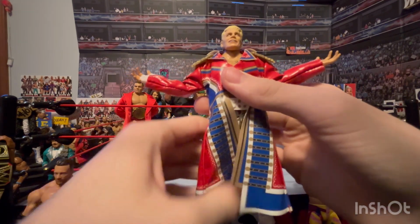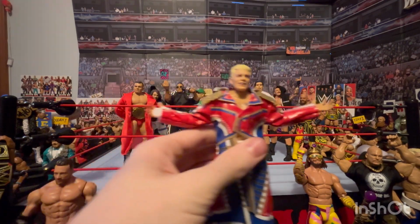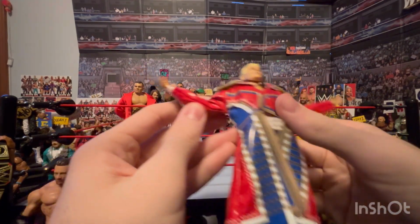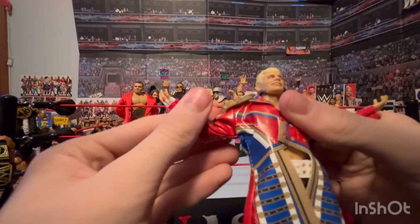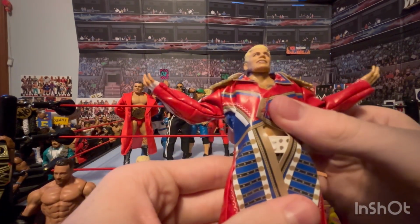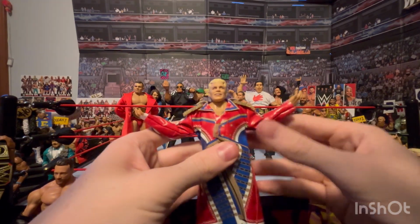I am a little biased because Cody's my favorite wrestler of the year, but I was actually really debating between Gunther and Cody being the number one spot. So it's not like I just said, oh, Cody instantly needs to be my number one. I was really debating for a while which one's going to be better, or if either of those two are going to be beaten. But this figure is definitely my favorite figure of the year.